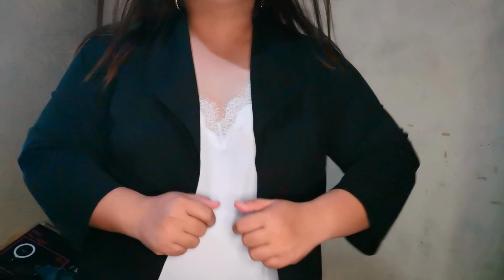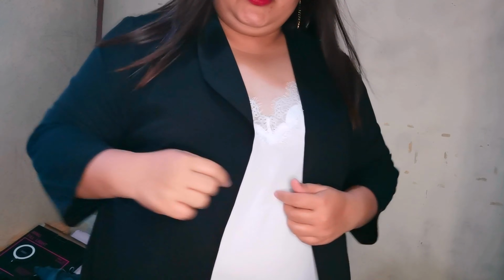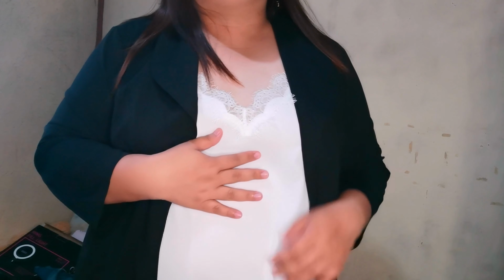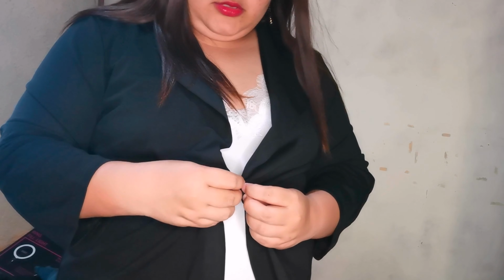Next items are these two. So this is a suit. And ito yung pang-ilalim. So it's a white, like lacy material. Sobrang comfortable niya. Hindi siya maingot sa katawan. As well as itong suit.